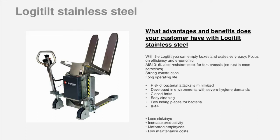A standard product is our Logitilt stainless steel. This is a very popular product when you want to empty boxes. It has a very high focus on efficiency and ergonomics. You have the ergonomic handle on the left side, and raising and lowering it is just under the handle.